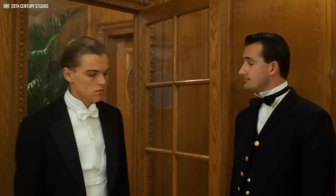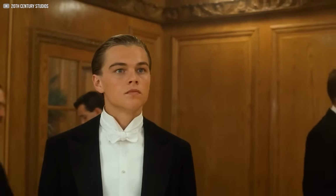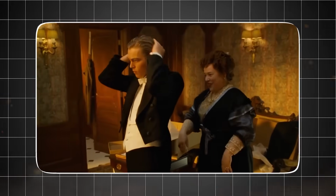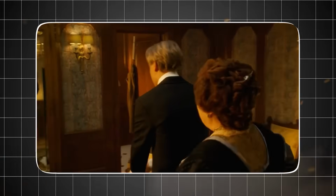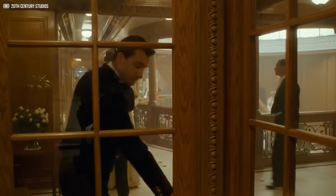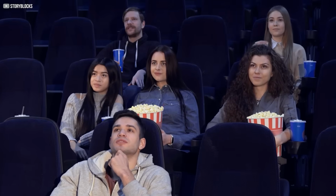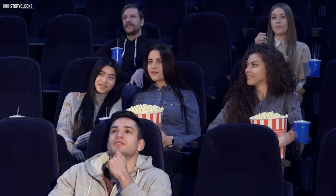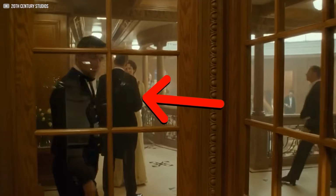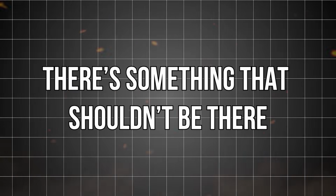There's a scene where Jack steps into the upper-class area of the ship for the first time. It's a big moment. He's about to enter Rose's world, and the camera shifts to show things from Jack's point of view. He's walking through elegant doors, admiring the polished interiors, and we, the audience, are supposed to feel like we're seeing it through his eyes. But if you slow it down and look closely at the glass door, there's something that shouldn't be there.